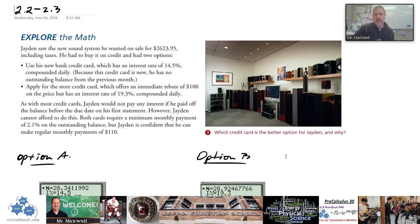All right, so the first example that you see here, on page 98, is a picture. It's an old picture, but it looks almost like a used or thrift shop sort of electronic section. These are a lot of music speaker towers and different bookshelf speakers and stuff like that. But anyways, this goes along with this Explore the Math example.